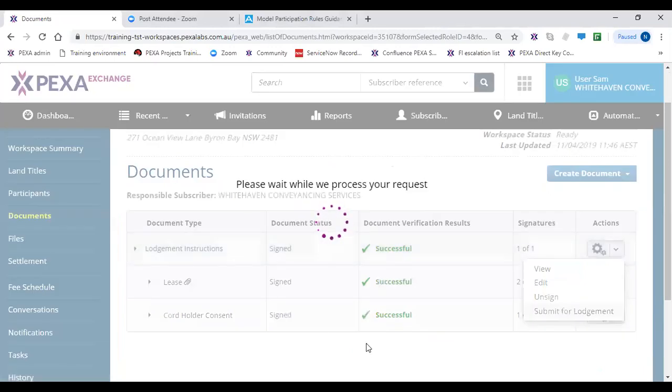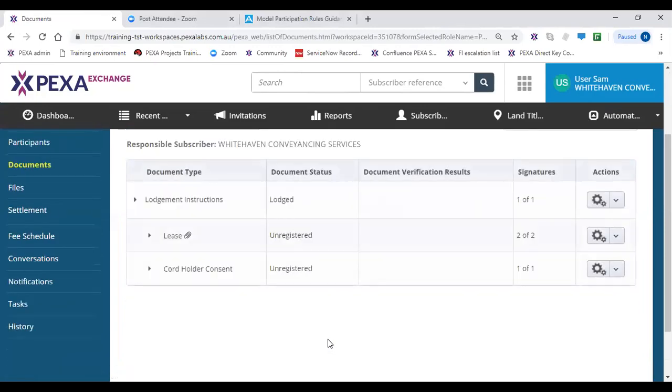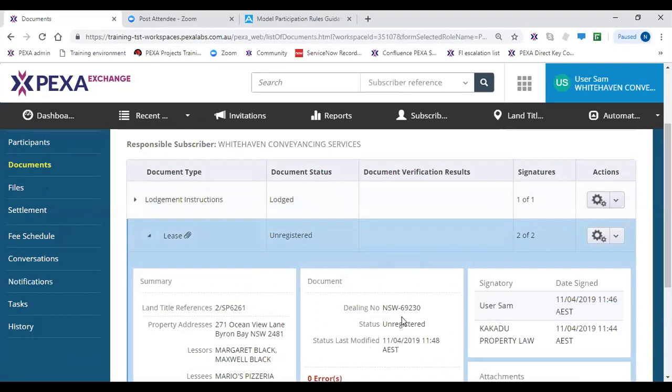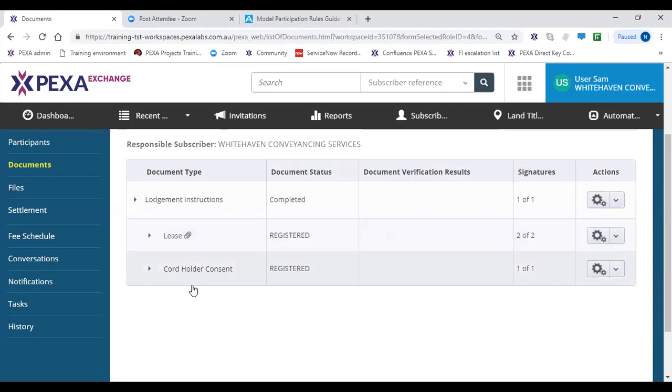So once I have submitted for lodgement, there's no pulling back from this stage. My documents are going to the land registry to be registered on title. So you can see that they are lodging there. You can see currently they're lodged and unregistered. Okay, so they may stay in this status if you are going to be requisitioned, okay? But what you'll notice is if I hit that word unregistered, I've got my dealing number. So if I am concerned at any point, I know I've got my dealing number, so I can call up LRS and I can ask them about my document. If everything is okay though, I can just select the word documents on the left-hand side and refresh my screen, and I can see my documents are completed and registered.